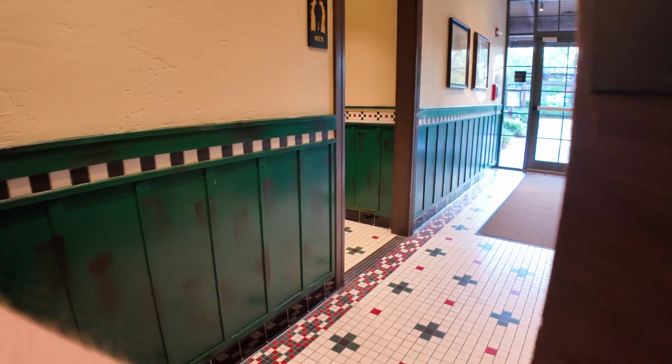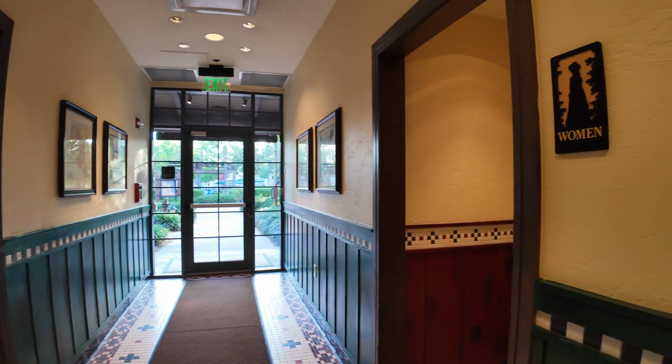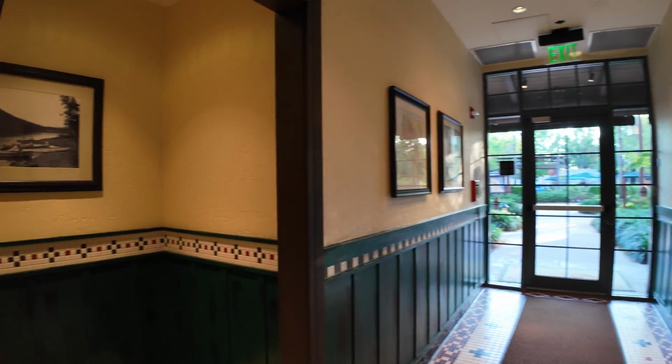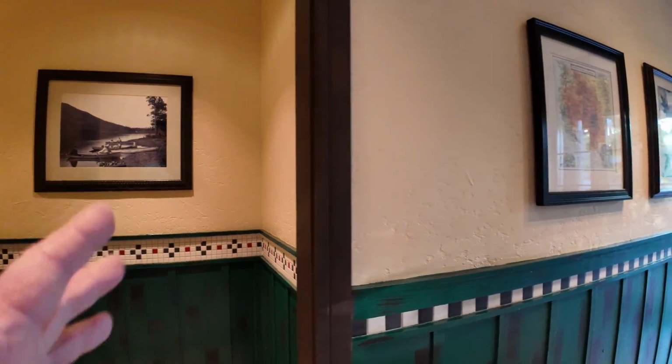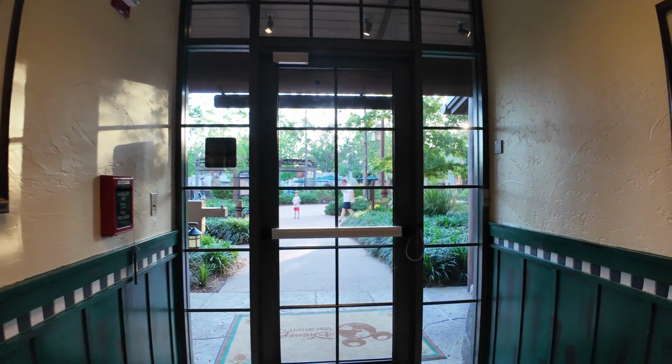And coming through the back here, this is where you'll find a set of restrooms, locker rooms, showers for men and women. So if you want to take advantage of some lockers, they have some towels in there. Notice they had a scale in there as well. And this actually goes out the back. So let's head out there and we'll take a look at the pool.